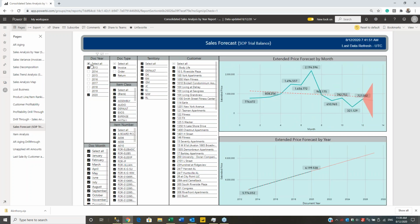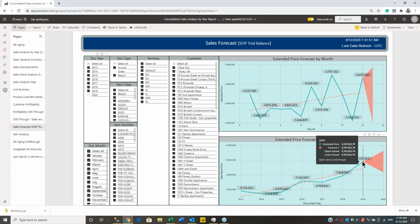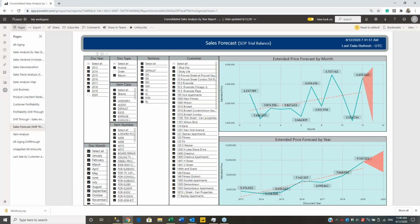I put multiple years in here. We can look at the below. This is the yearly here. And it looks like 2022, I'm going to be at about 6 million. 2020. Well, let me back 2020 out of here because we do have some numbers for 2020, but August is still open. So it's predicting about 9 million in 2020. Put 2020 in there, and I'm at 6 million. So I'm not too concerned about that because I'm still in 2020 and it hasn't ended yet. But it looks like it's going to be a pretty good year, 2020.